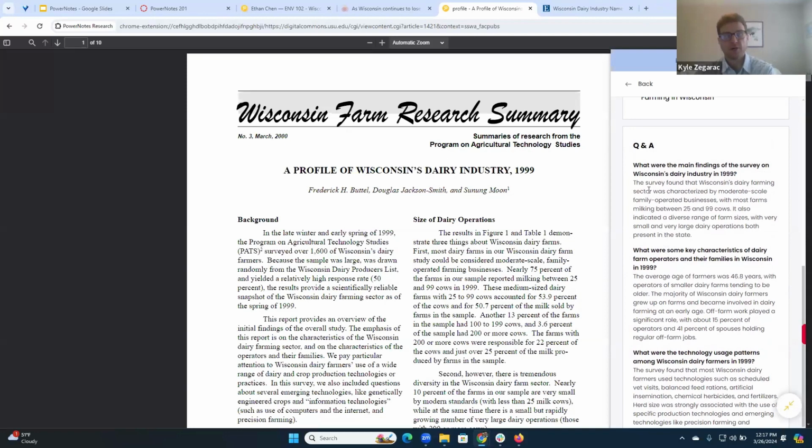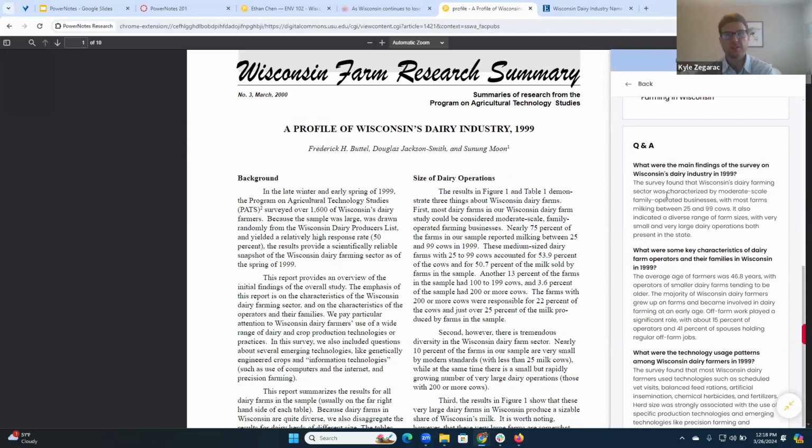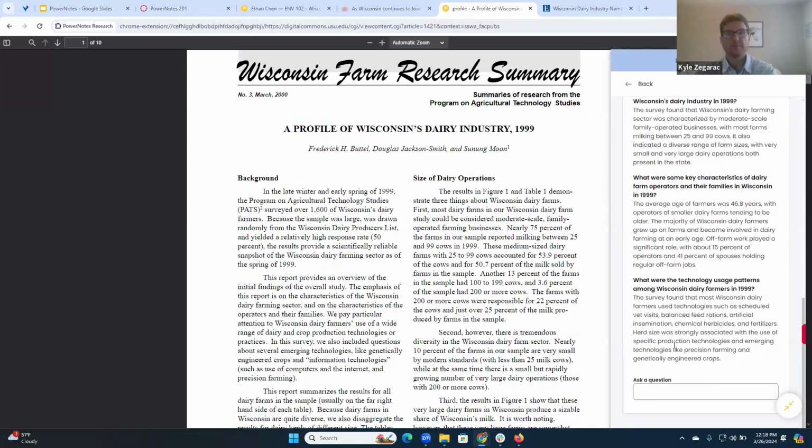Below that, we have a Q&A. So a Q&A is one of the places where you have a chat bot that will only respond if the information is relevant to the article. So we start by asking and answering 3 questions just to show the users how it works. Then here at the bottom, you have a place to ask your own questions.